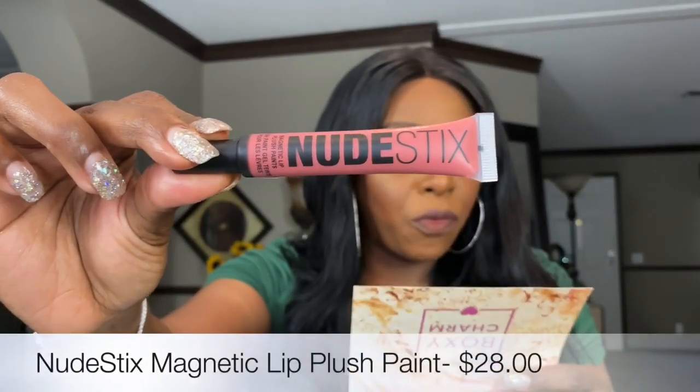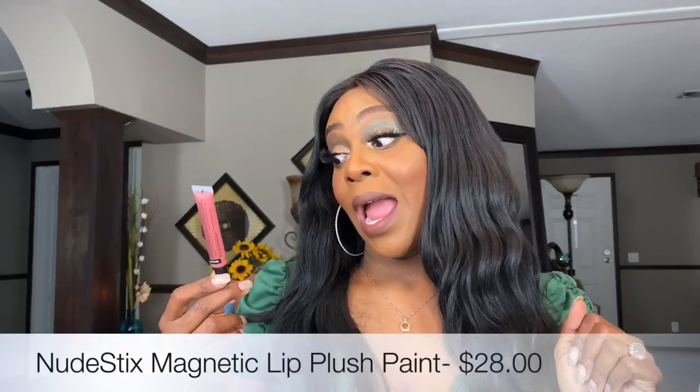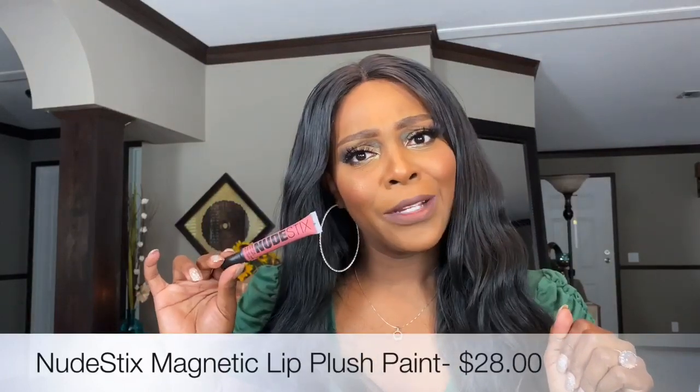And this is like something that belongs in the Ipsy Glam bag to me. That's where I would want to see this. Not in my $35 a month box. And this, guys, retails for, girl, like, come on, BoxyCharm, and Nude Sticks, $28.